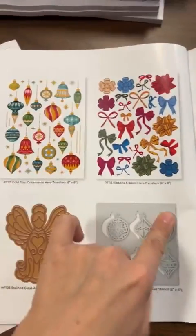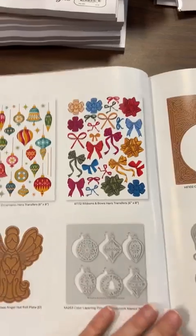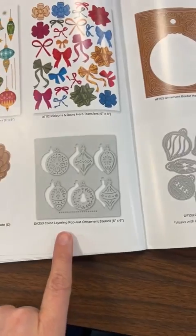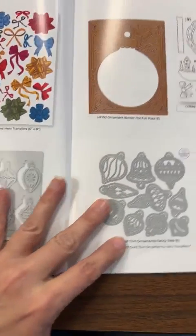All right, we've got some more rub-ons here. Gold trim ornaments and ribbons and bows. Down here we've got a stained glass angel hot foil. And then we've got color layering pop-up ornament stencil.